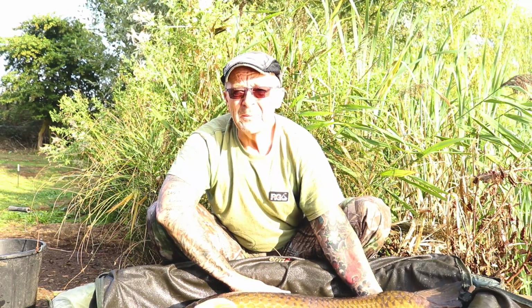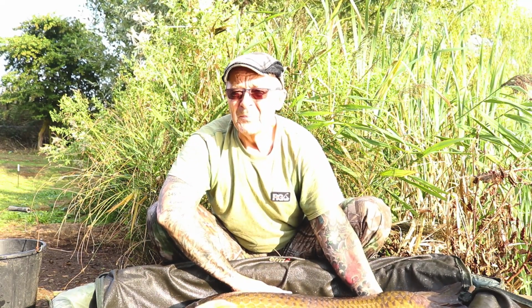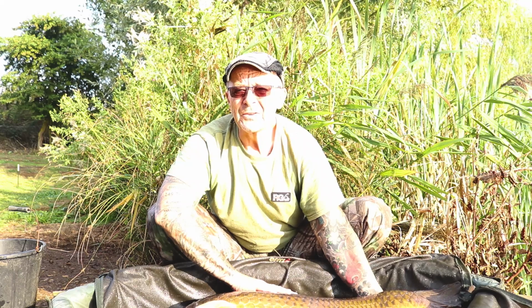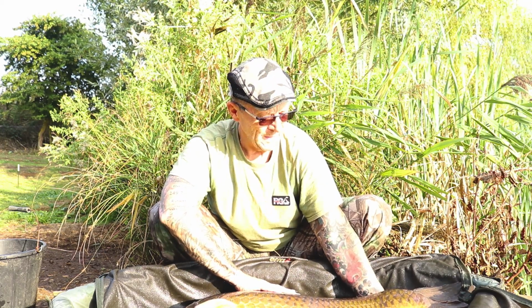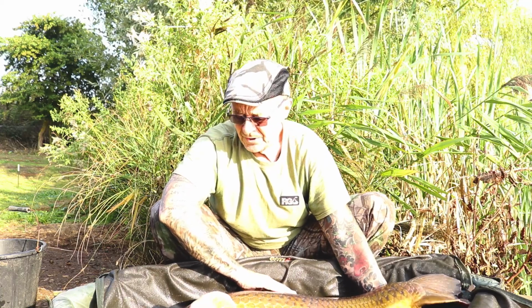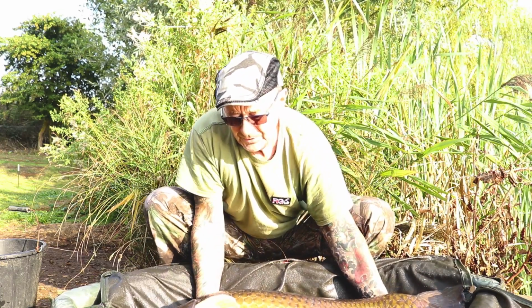Well, good morning again, my carpy friends. Can't believe what I've got here. After that 40 pounder last night, I've only got a 43 pound common. What a stunning fish. Check this bad boy out.